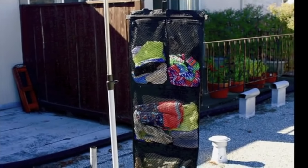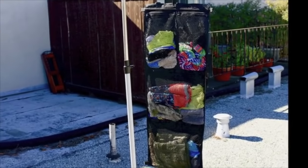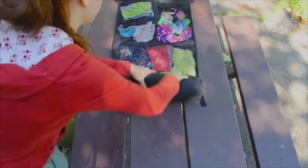All of your clothes, organized and visible, everything right where you left it. When you want to leave, simply roll it up and off you go.